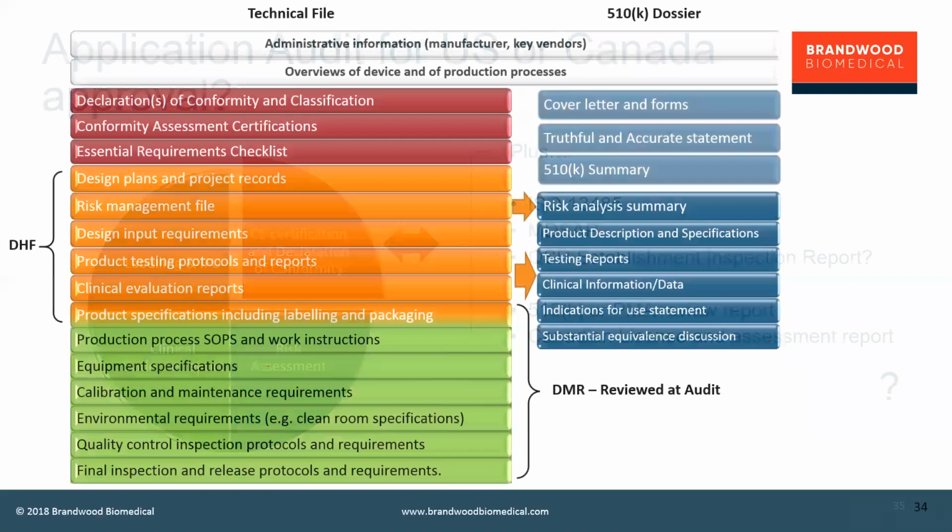So all of that means that we have regulatory data sets in the United States for 510Ks, which are actually closer than might initially seem to be the case to a European or an Australian technical file.